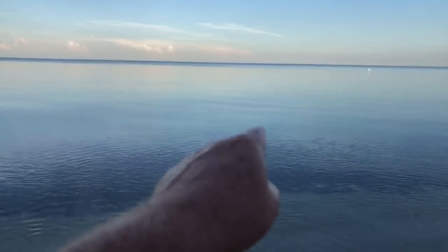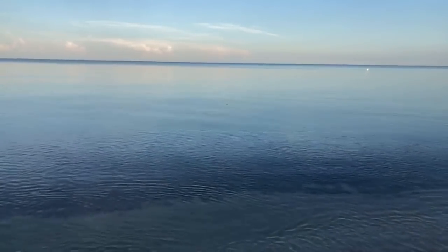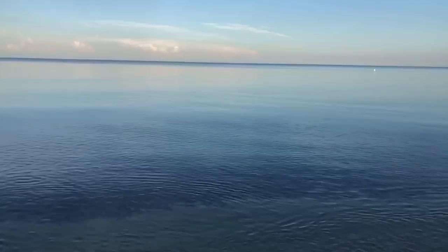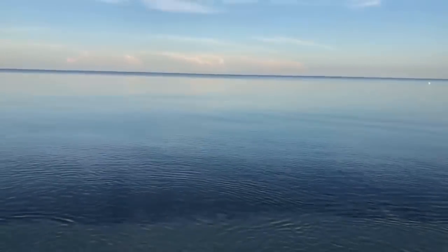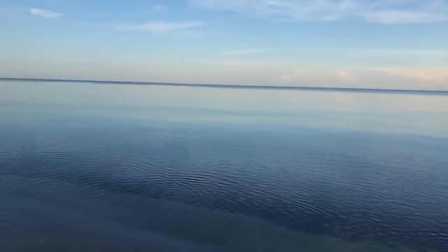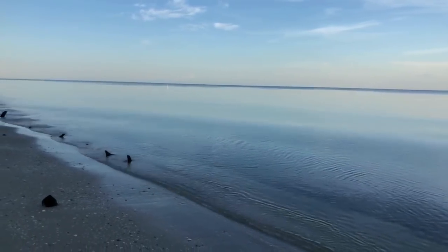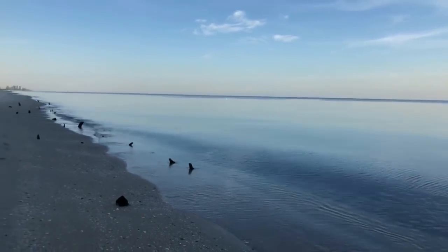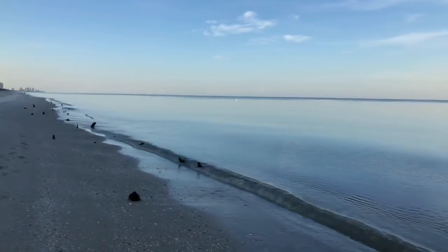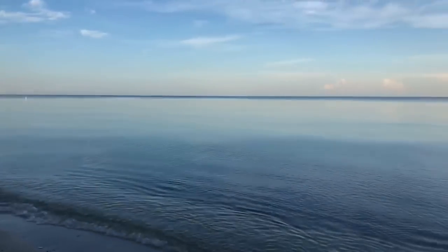You can see the little ripples right out there. How flat that is this morning. Wow. Haven't seen our dolphins lately. These are the kind of conditions that are just awesome when a dolphin comes by.